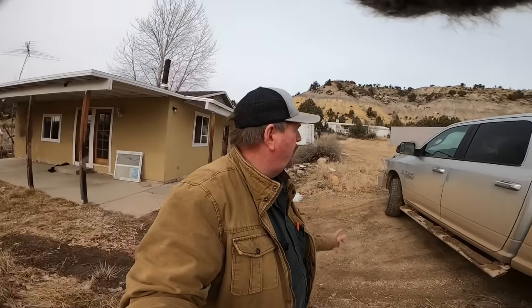To move the walk-in, I think he's bringing his rollback. We're just going to back into it, hook onto it, take it up to Glendale to my other shop. Yep, there he comes right there.